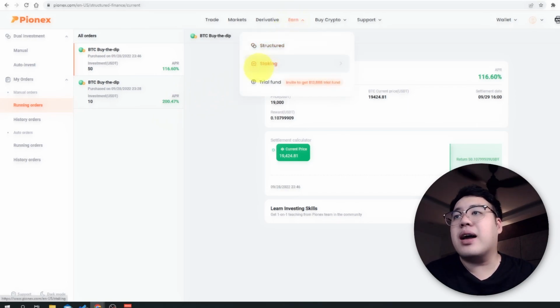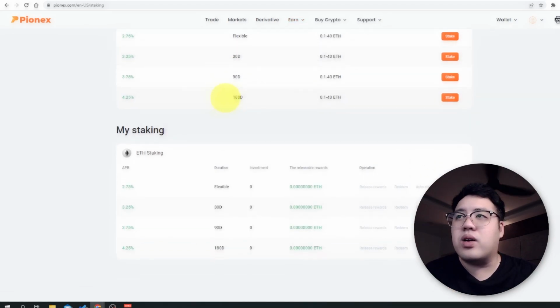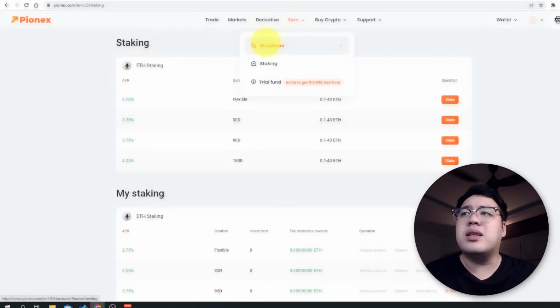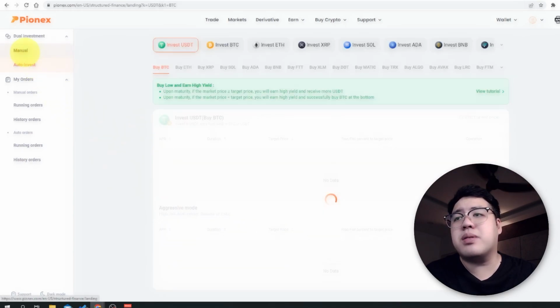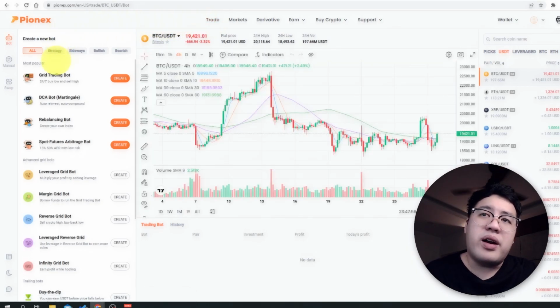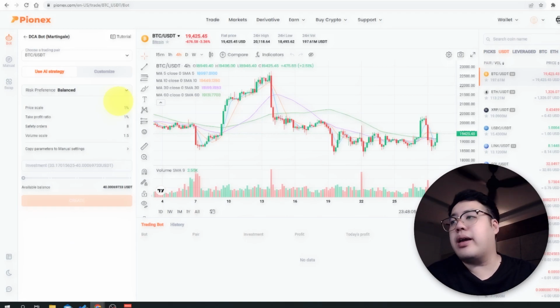Of course, you can play around with other options. You can even play around with staking if you want to, where you can just stake your ETH or other coins. Right now, there's only ETH to be exact, but you get a picture of how this works. So always click on this auto invest, and you can play around with all these, and it's going to be very good. Of course, if you are an expert, you can play with manual dual investment. Actually, both of these are dual investment, to be frank. And if you want to play more advanced, you can see this DCA bot and martingale, which will be the best way for you to play around during the bear market.